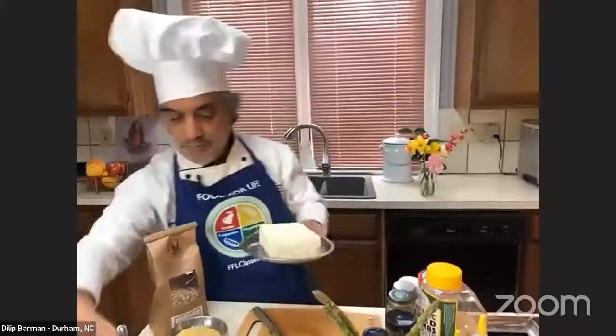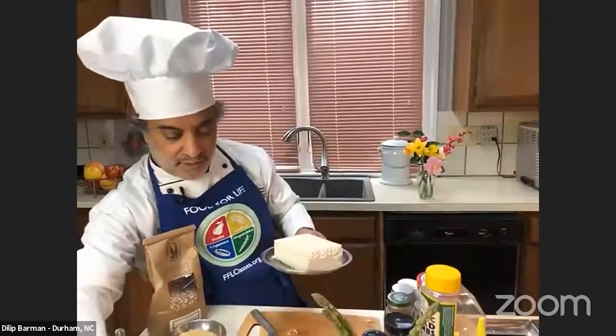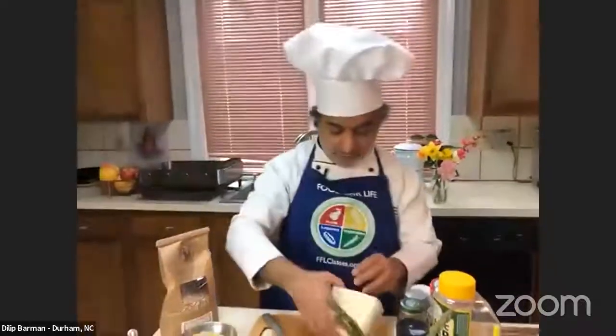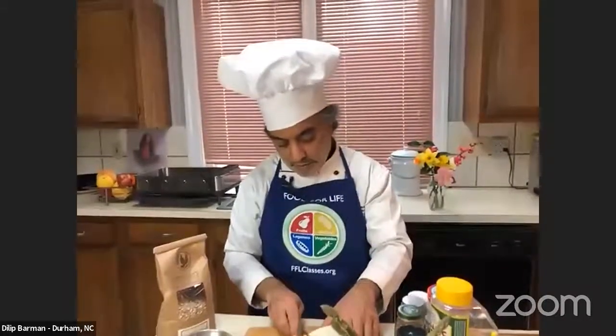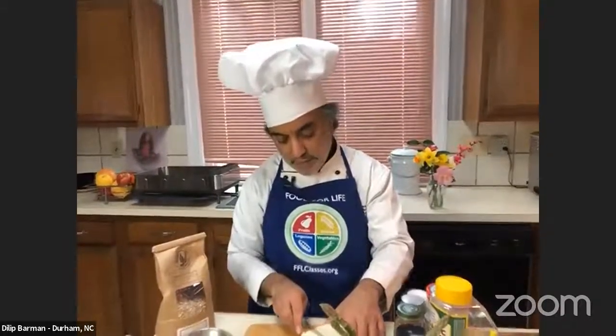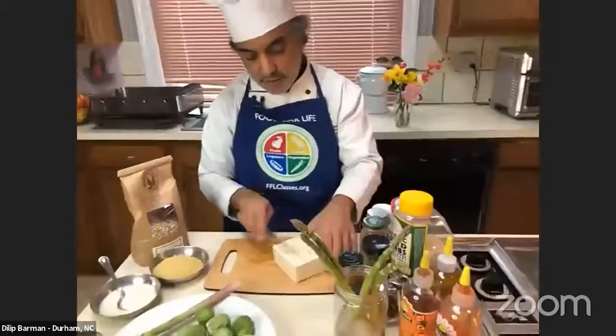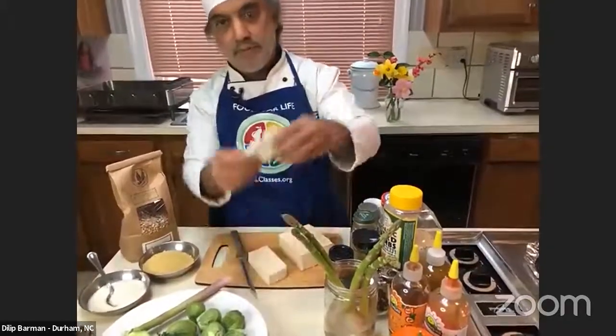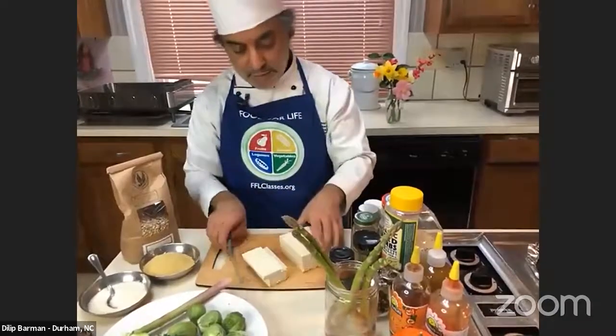So what I'm going to do is I'm going to take the tofu and I'm going to slice it. And depending on how crispy you want it. So here's a really thin piece right here. Okay, so that's pretty thin. Let me make a thick piece.